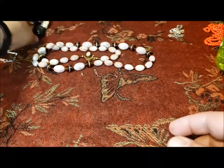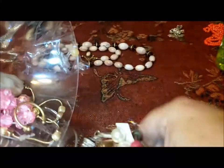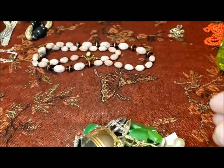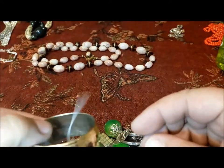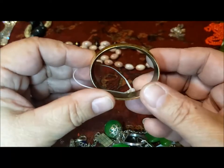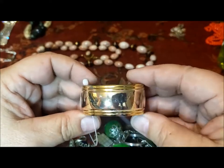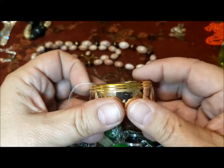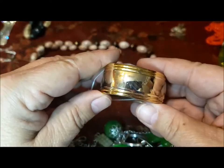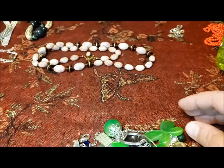Very nice. Alrighty, well, time to pour a little bit more out. Hope there's not too many random beads. Okay, this thing that I thought was a napkin holder. It's a napkin holder. There you go. I probably could do something with this. I don't know. But definitely not jewelry. Not jewelry. One napkin holder.